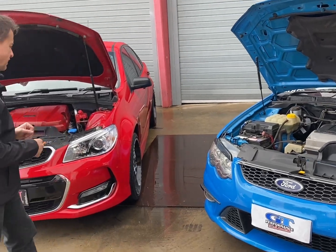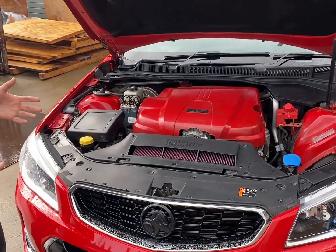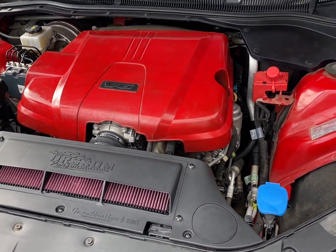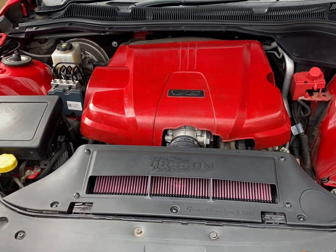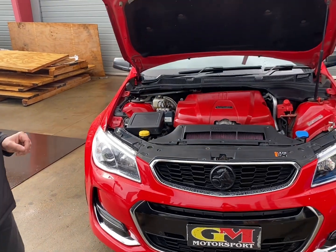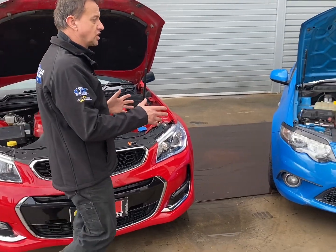And on the red side, we've got the VF. So 3.6 litre LFX engine in this particular model. It's a 2017. 210 rear wheel kilowatts, 210 kilowatts at the engine, and 350 Newton meters of torque. Both cars are dual overhead camshafts.